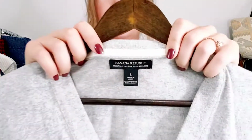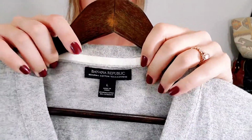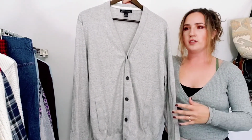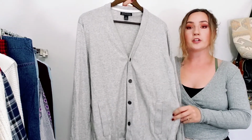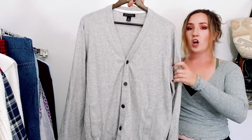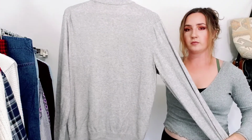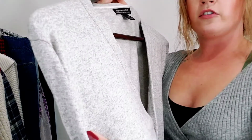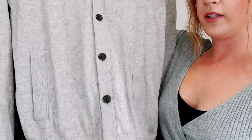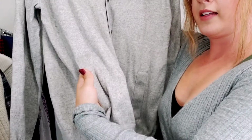This is a men's cardigan by the brand Banana Republic, and this is a cotton cashmere cardigan. This is another one of those brands that I usually steer away from, but during fall and winter, I like picking up more substantial pieces by them because they're typically made out of good material. Cardigans do really well for me in lots of brands, Banana Republic in particular. This is in really excellent condition. It is heathered gray, and it's not a full button, but there are a lot more buttons than what I'm used to seeing, and it does have pockets.